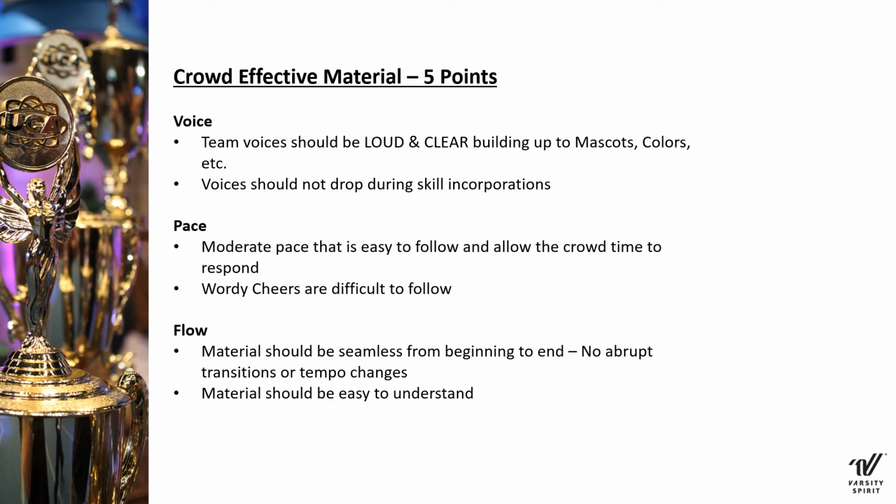Cheers should be put together in a way that has a natural flow without any abrupt transitions or tempo changes. And once again, the material should be easy to follow.